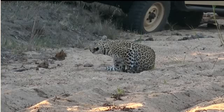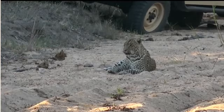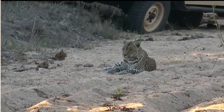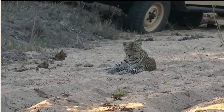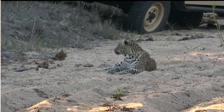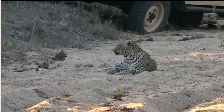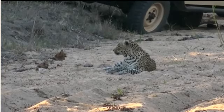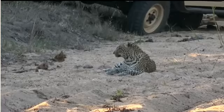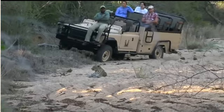But the black cat days have ended. We have broken the streak of 6 drives with no cats. And what a fitting cat to break the streak with, the Queen of Djuma. So enjoying the nice cool sand of this dry riverbed. There's a couple of other vehicles also enjoying it.